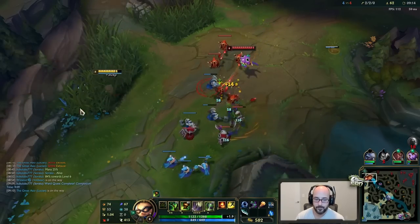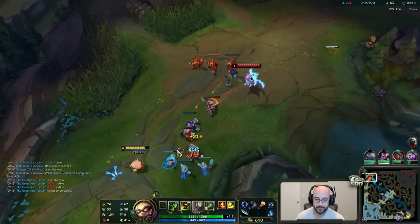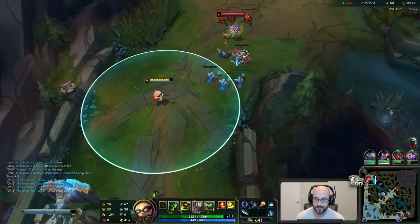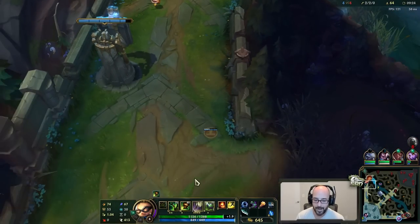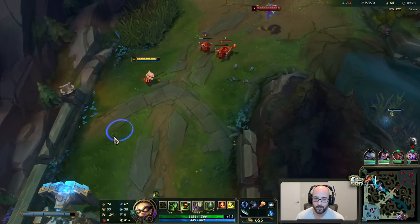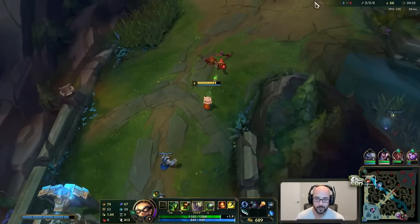Yep. By the way, I always like the shrooms on the sides. Teemos in general love shrooms on the sides here just because it cuts off angles. Like, you saw how this guy had to path around this thing? Yeah, he knew it was there. Who cares? It still forced the guy to walk all the way around. It bought me a bunch of extra time to move farther here.